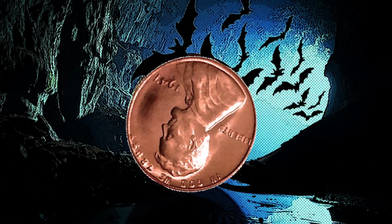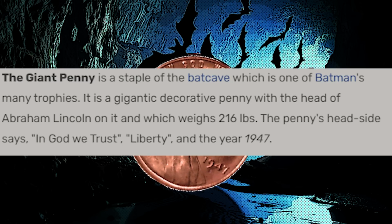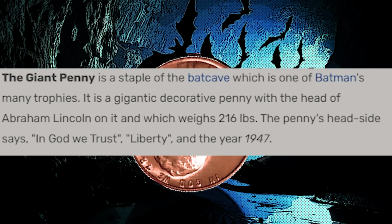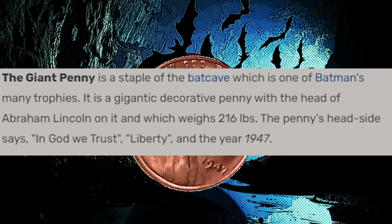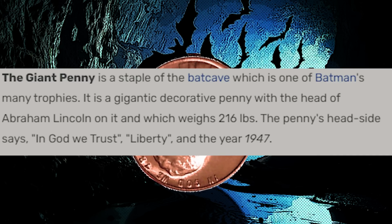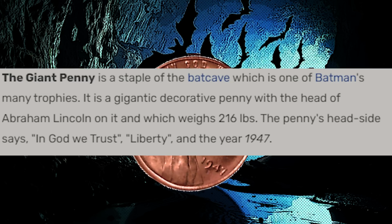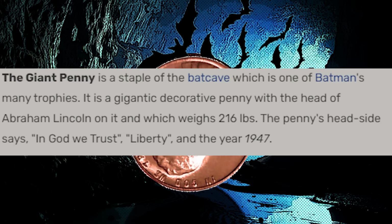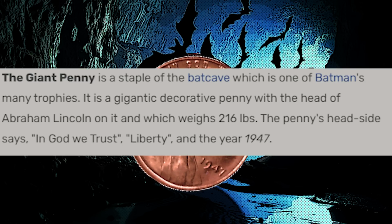So that's that, right? Well, the Batman fandom Wikia lists the big penny as 216 pounds, which, if it's hollow or made of plastic, I would understand, but 99% of the time, the big penny is just a big penny. And I don't know where they got that number from, and I feel psychotic trying to figure out where they got that number from, and I feel as though they're pulling it right out of their ass. And if this is a number from a Batman comic that I missed or overlooked, then Batman needs to get a new scale, because he's wrong. I don't care that he's Batman, he's wrong.